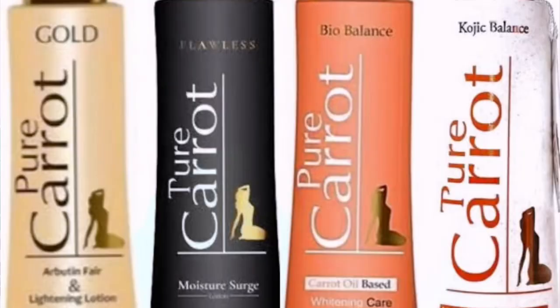So next on my list, I'm going to be talking about the Pure Carrot lotion. Now, the Pure Carrot comes in four variants. They have the one in gold, they have the one in the black color, they have the one in white color, and the one in orange color. But the one that actually lightens your skin is the one in gold. And the one for my caramel skin tones, or the people that have dark skin tone, is the one that is in black.